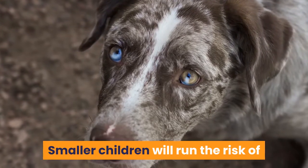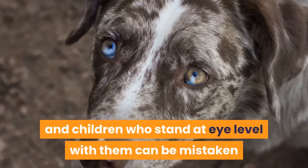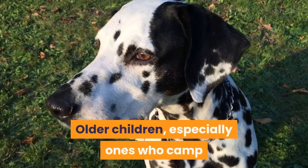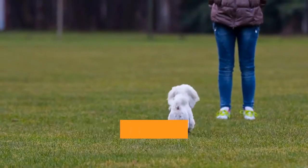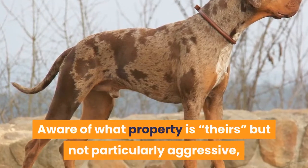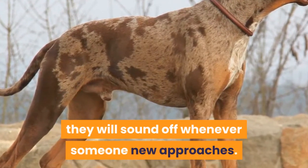Smaller children will run the risk of being knocked over by the active Catahoula, and children who stand at eye level with them can be mistaken as presenting a challenge to the dog. Older children, especially ones who camp or hunt, will love them as companions. Catahoulas also make solid watchdogs, as they have a naturally suspicious view towards strangers. Aware of what property is theirs but not particularly aggressive, they will sound off whenever someone new approaches.